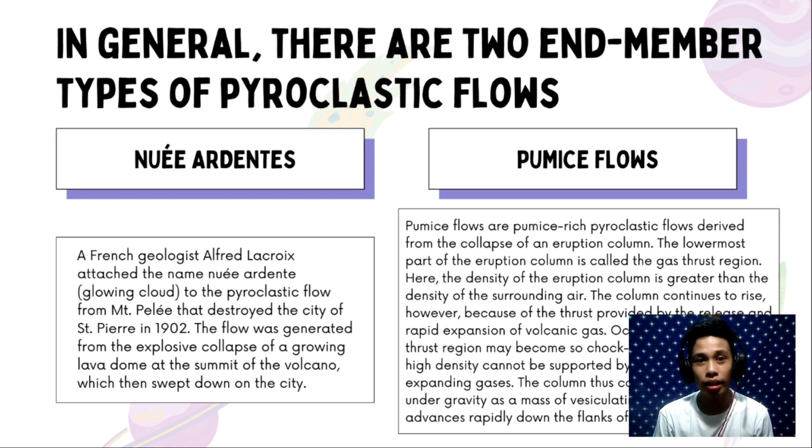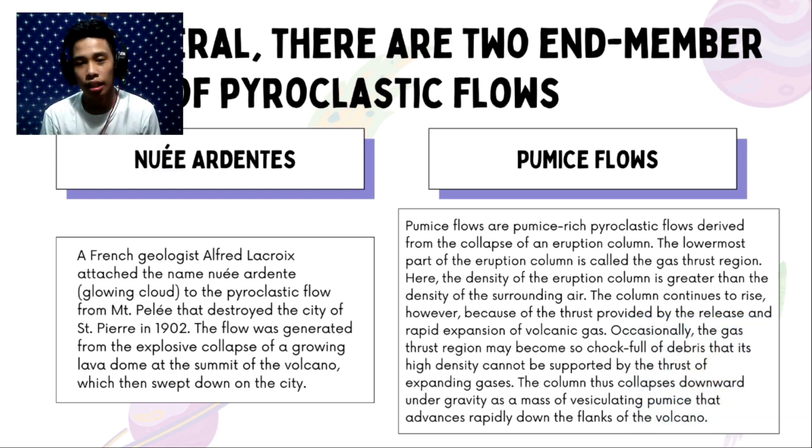The nuées ardentes: a French geologist, Alfred Lacroix, attached the name nuée ardente, or glowing cloud, to the pyroclastic flow from Mount Pelée that destroyed the city of St. Pierre in 1902. The flow was generated from the explosive collapse of a growing lava dome at the summit of the volcano, which then swept down on the city.